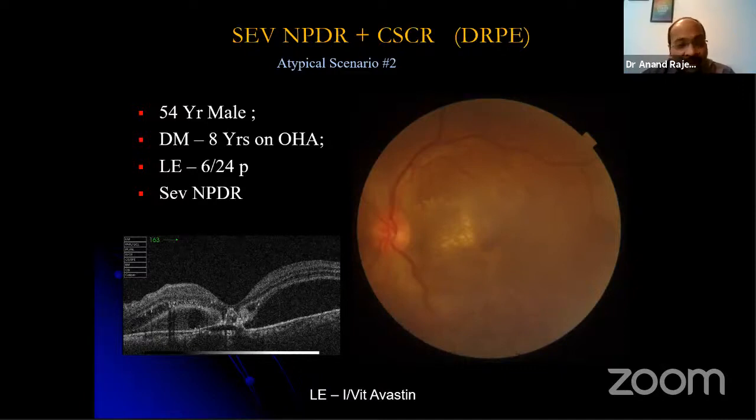This case was a case of a 54-year-old male, 8 years in depth, on oral hyperglycemics, 6/24 vision in the left eye, and with background DR and PDR. As you can see on the OCT, is a good amount of subretinal fluid. You can see that PED there, which is a giveaway sign, and a bit of subretinal fibrin in the background.